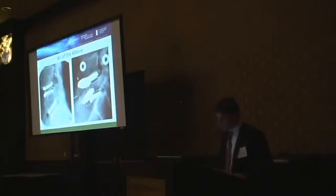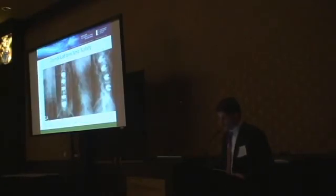Failure of posterior elements. Here's a patient who had a 5-level artificial disc replacement. This would probably not be consistent with the United States FDA indications for use, and would probably represent an example of irrational exuberance.